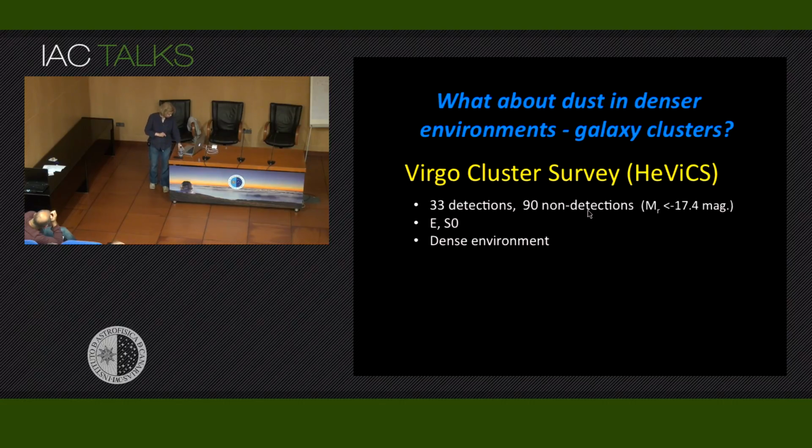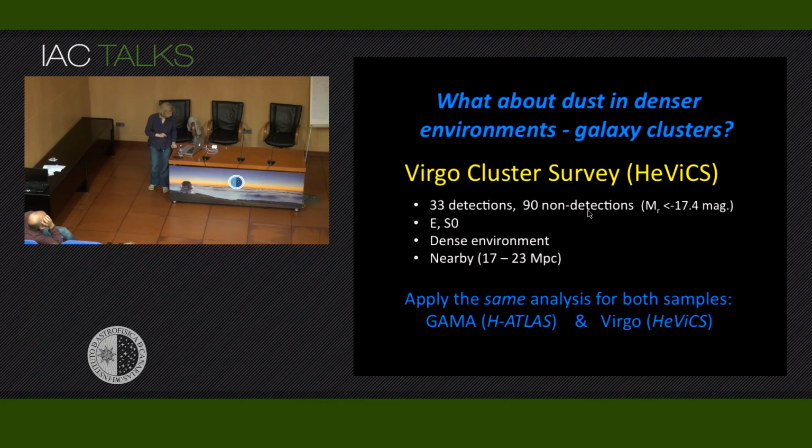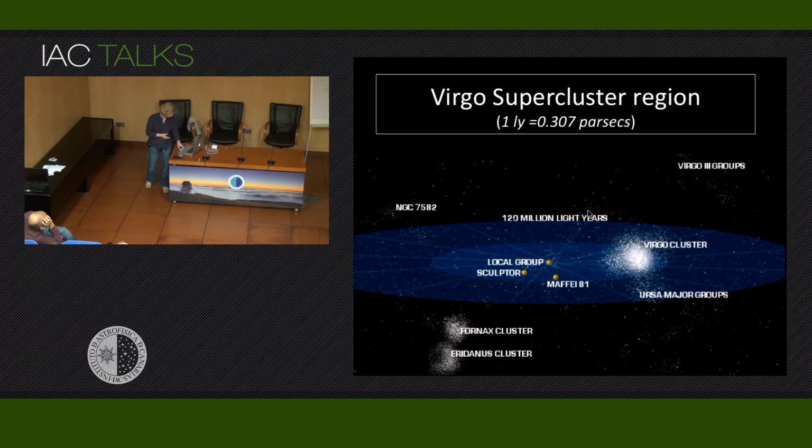So this is obviously a dense environment, but it's also much nearer than the GAMA sample. So something like 17 to 23 megaparsecs away. We took the Herschel-ATLAS and the HeViCS sample and analysed them in the same way. So the GAMA and Virgo samples, we analysed them in the same way to try to make a comparison as like for like as possible. So in order to do this, we used spectral energy distribution fitting.